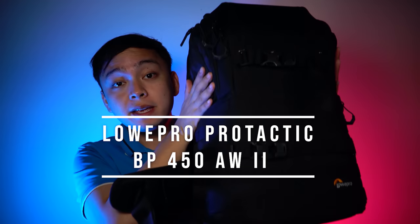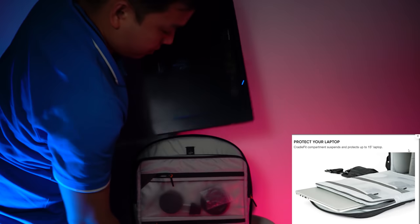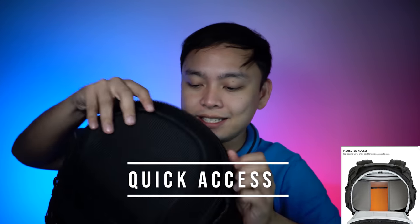For the bag, I would recommend the Lowepro Protactic BP450 All-Weather 2 because of the following. Check it out. This camera bag has a rugged versatility and armored protection. I would recommend a slim 15-inch laptop, though my Predator Helios fits well. This has a lightweight and sturdy form shell construction for a superior impact protection. Inside is a quick access for your gears.